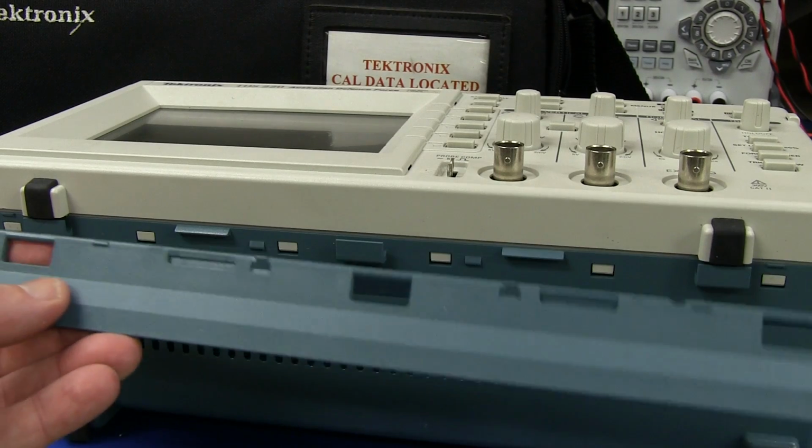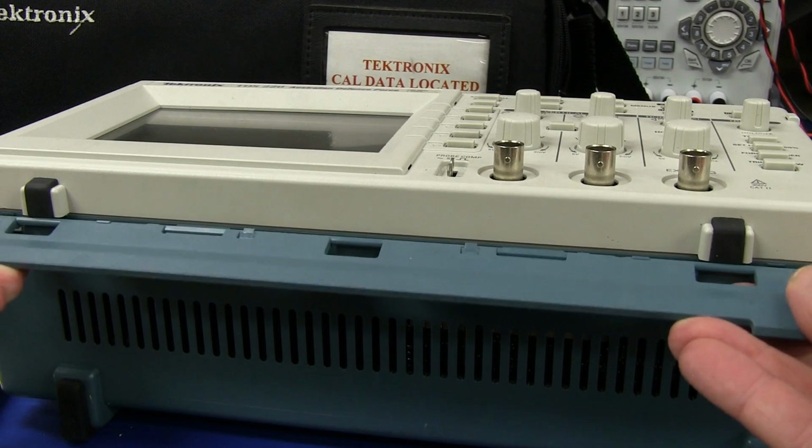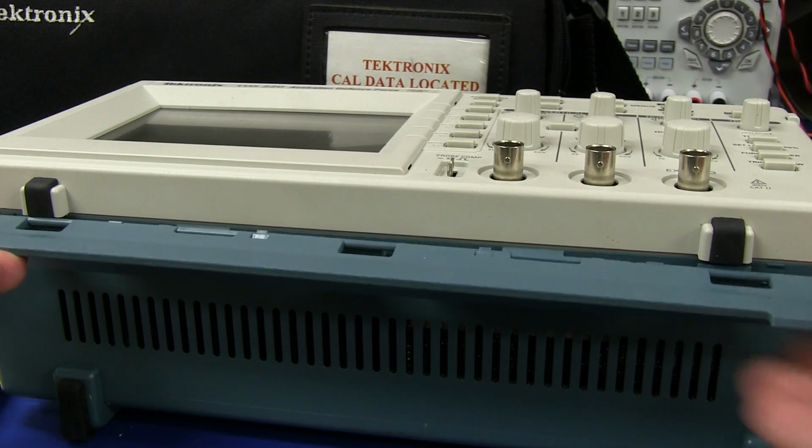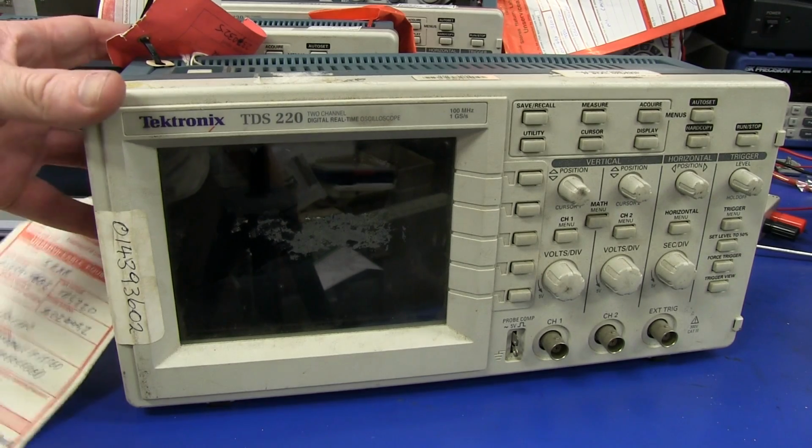And I found the tilt-in bail with that. It came in the box. Looks like somebody forgot to put it back on when they put the case back together for whatever reason that they took it apart. I don't know. Let's have a look at some other ones quickly that I've got.